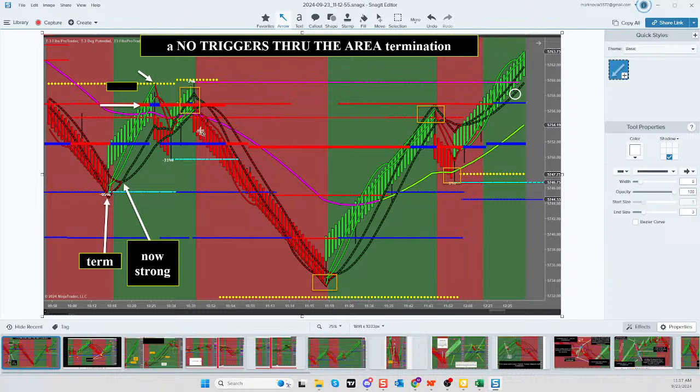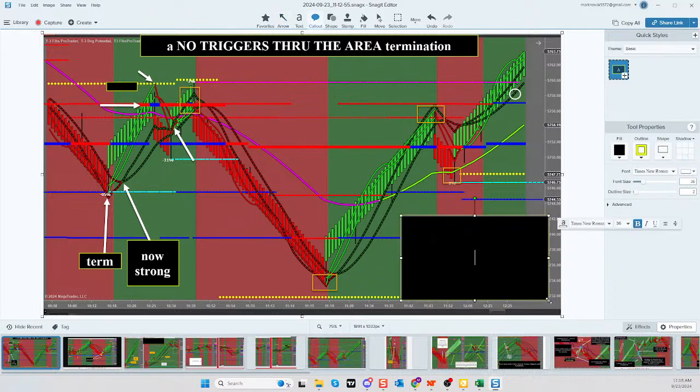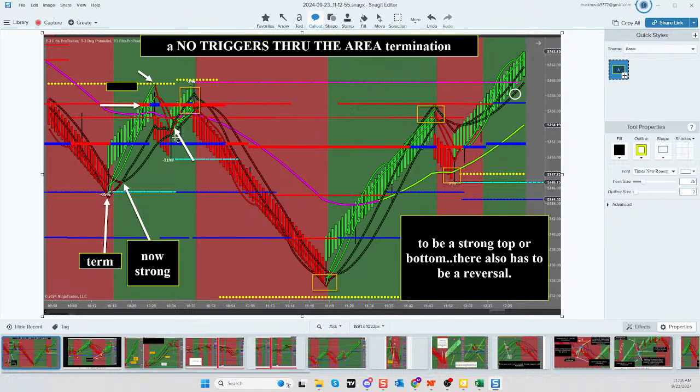But guess what else? It never reversed the market. Those large triggers just kept cranking up. It never reversed the market. So this is why I think language is very important. To be a strong top or bottom, there also has to be a reversal.